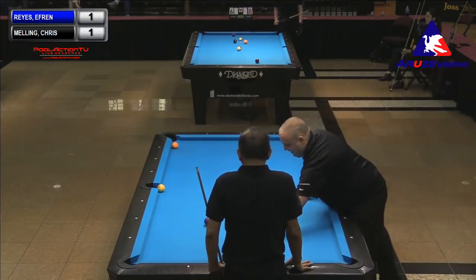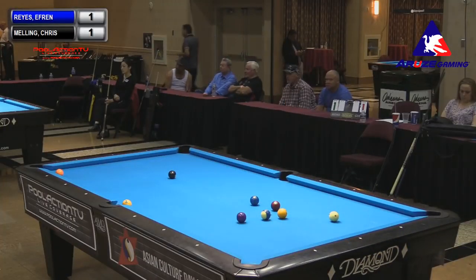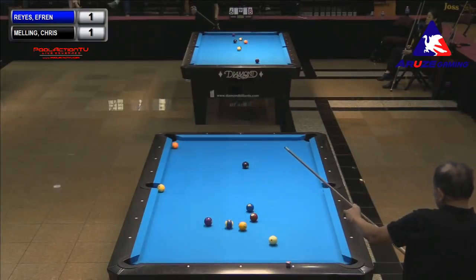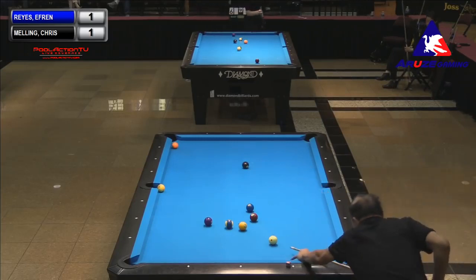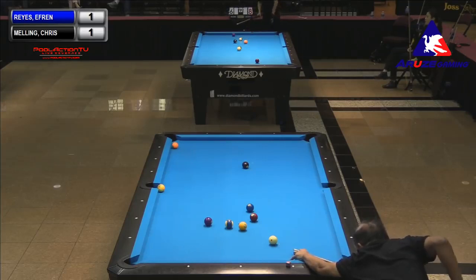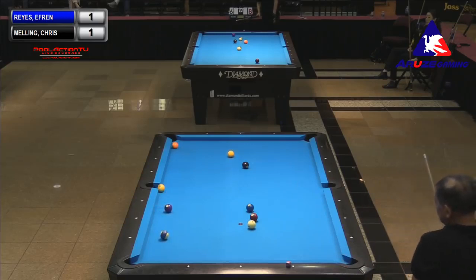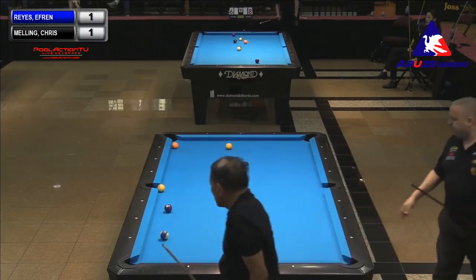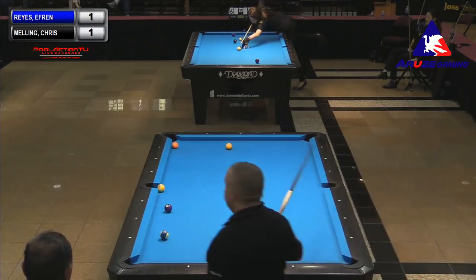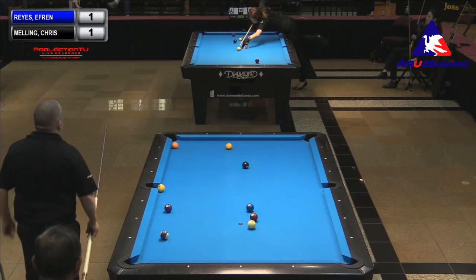Remove the rack. Just get this out of here for me, Chris. I think he'll just freeze the cue ball behind the 10, or is he going to shoot the one? That's pretty good, too. Chris calling in the side pocket. He's going to do a two-rail kick to kick the one to the side.